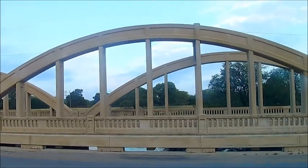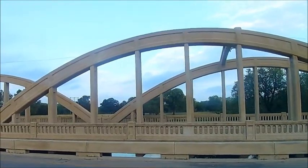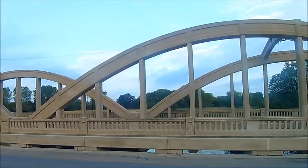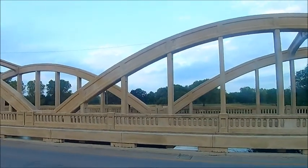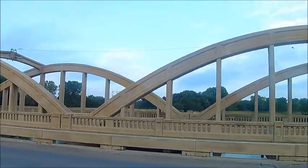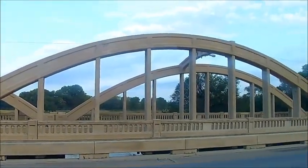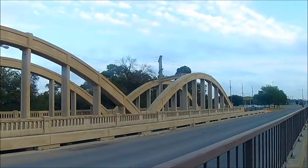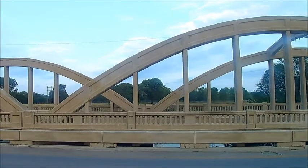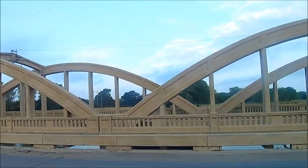Actually, the rainbow bridge outside of Baxter Springs is a rainbow March Arch Bridge. Now, I'm not really sure what the difference is. And of course, I have videotaped that bridge outside of Baxter Springs several times. And again, it is called a rainbow March Arch Bridge. And the march comes from the man that actually designed these. Very historic, very cool bridges.